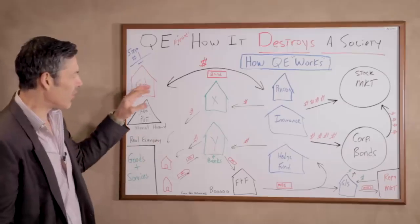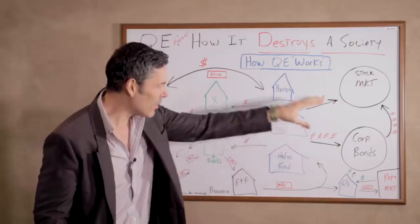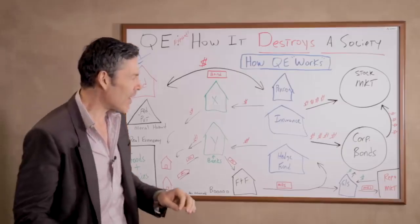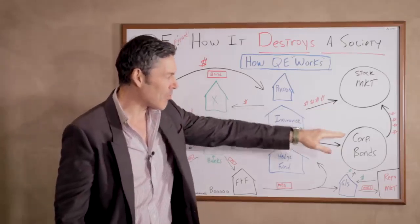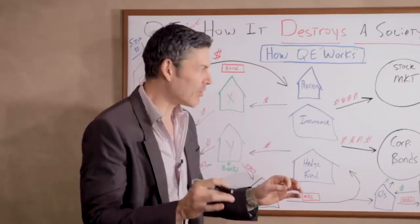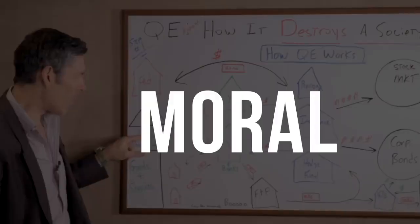The Fed prints up all this money, which props up the market. This signals to the financial institutions and everyone in the financial economy that there is a Fed put. And what we mean by that is the Fed is signaling that they're going to backstop the market. They're only going to allow it to go down to a certain level before they come rushing right in with newly printed money and inject more liquidity into the system. This creates what they call a moral hazard.